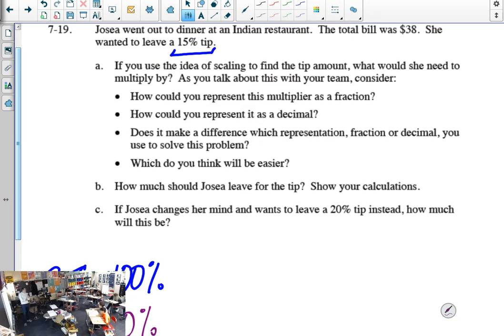So 15%. The first thing we're looking at is, all right, well, how is this represented as a fraction? Hopefully we all know 15% would be 15 over 100. Thank you to the one person participating today. And the decimal then would be 0.15.